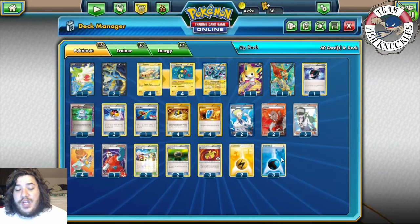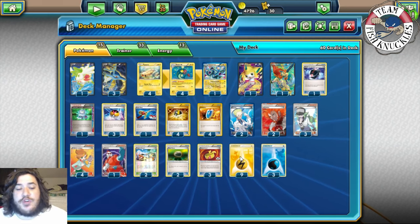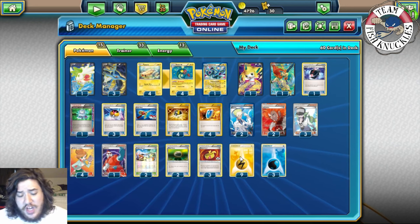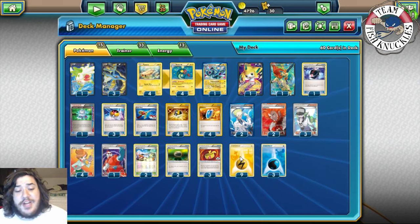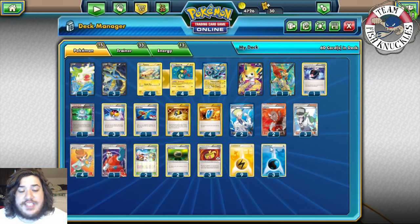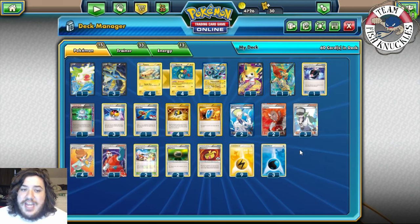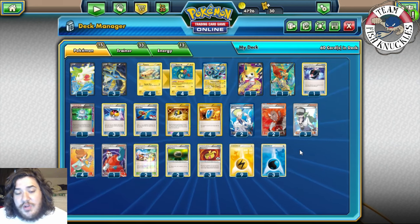9 Lightning and 3 Water Energies. This might be too much Lightning, like I said before. Like I said a billion times, you're not discarding Lightning Energies as you are with the Rayquaza, so you can maybe cut down some Lightning Energies, maybe like 8 or 7 if you want to instead. I think 3 Water is the correct play though. But there you go, guys. There is the Kingdra Electric deck. I think it's a really strong deck. I think it's a really cool concept.